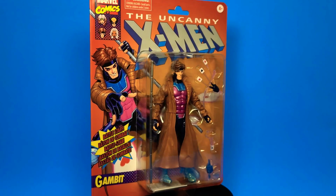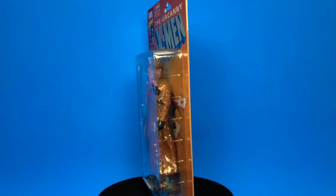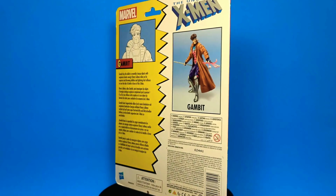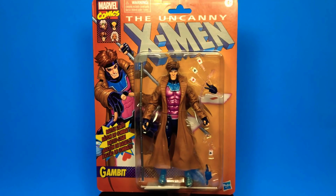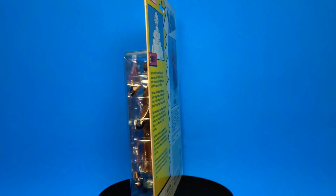And here's that nice retro packaging, guys. I love this packaging. It really takes me back to my childhood, to the early 90s, when we used to pick these toys up at KB Toys, if any of you guys remember that place. They used to have all the action figures, all the X-Men, Batman, and this card looks just like the early 90s. As you can see on the left side, it says he comes with a battle staff, and you can see all the accessories in the window.